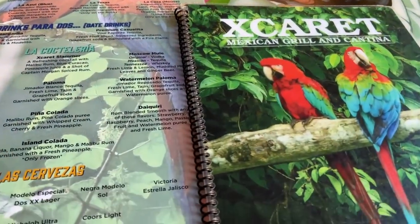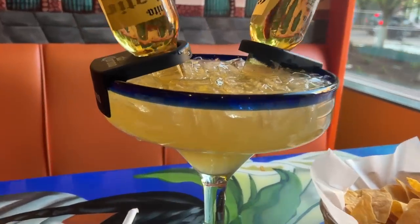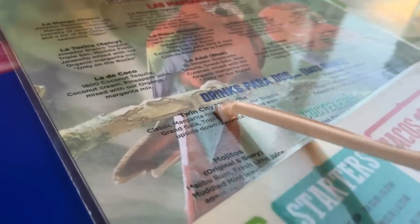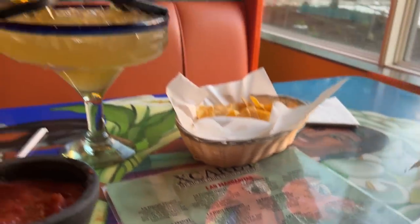This is the Twin City drink. I ain't know it was this big. They said it was big, but this is a damn pot. We got the drinks for two. Let's see. We just got this drink. I don't know what we got ourselves into. It's huge.